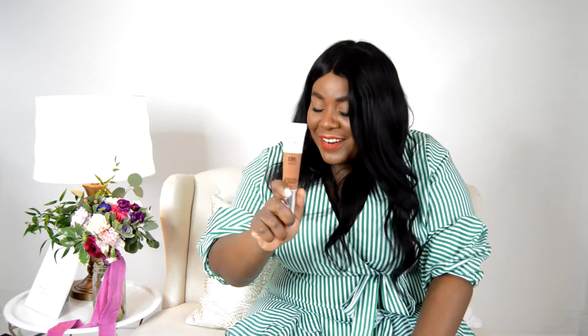All right, what I'm really excited about from IT Cosmetics is this baby right here. This thing right here has taken my no makeup look up a notch. And it's because it is not a foundation. It's called Bye Bye Foundation Full Coverage Moisturizer. It's basically a tinted moisturizer with SPF 50, and it's a physical sunscreen. It's not a chemical.